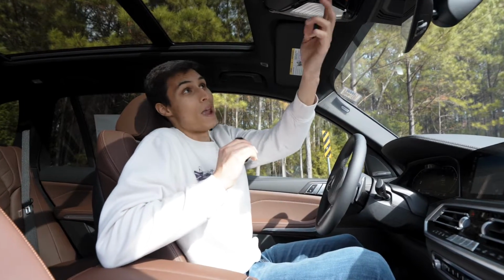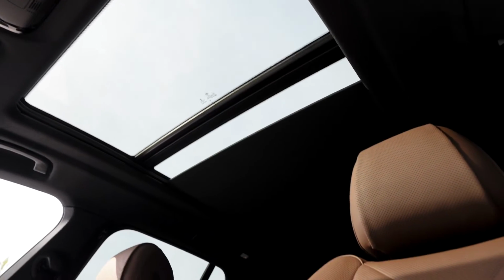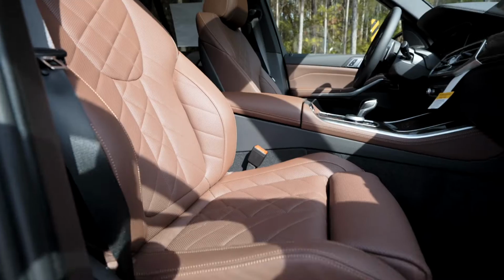And then also you've got a panoramic moonroof. Looks very cool. You can open it up, check everything out. Essentially feels like a convertible. And then for 2023, they also redesigned the look of the seats.